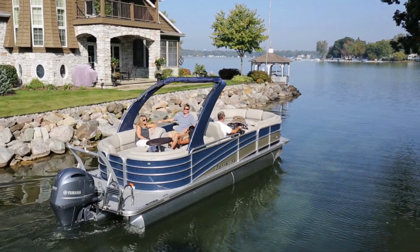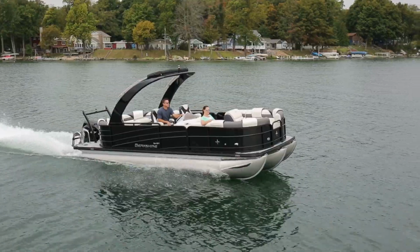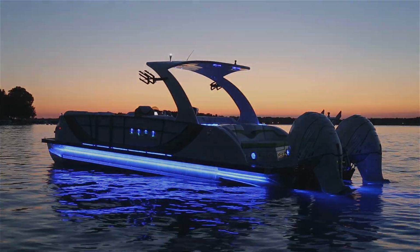In quiet channels, by running rivers, on smooth as glass lakes, you see Americans enjoying nature and themselves on Forest River Marine pontoon boats.